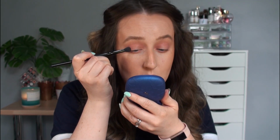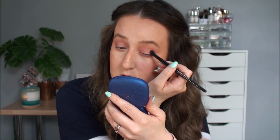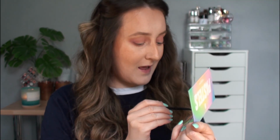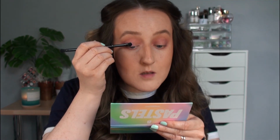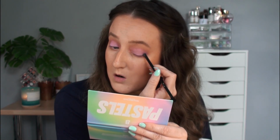Just want to deepen up the outer corner a little bit before I go in with those pastel shades from the Beauty Bay palette. And then I'm going in with the Beauty Bay palette into the shade Euphoria on a small flat brush, and I'm just going to load that up and start packing that all over the lid. In the pan, this definitely looks more sort of lilac-y, like it's pink, but it has more of a lilac-y look to it. But on the eyes, this is just coming up like straight bubblegum pink.